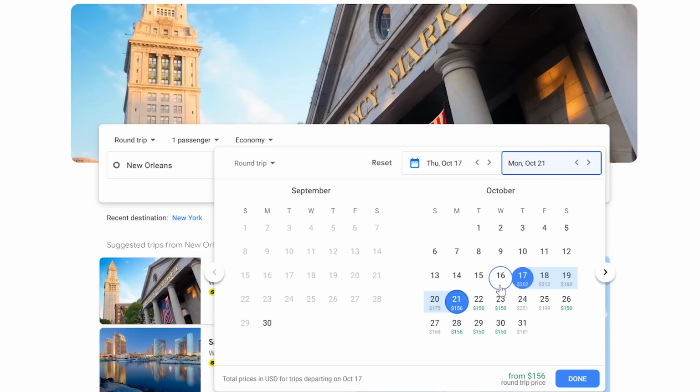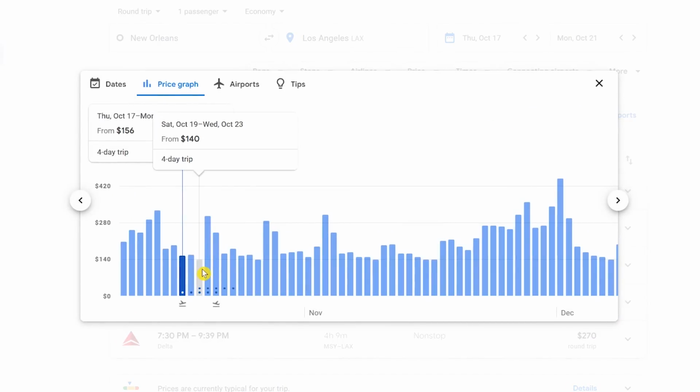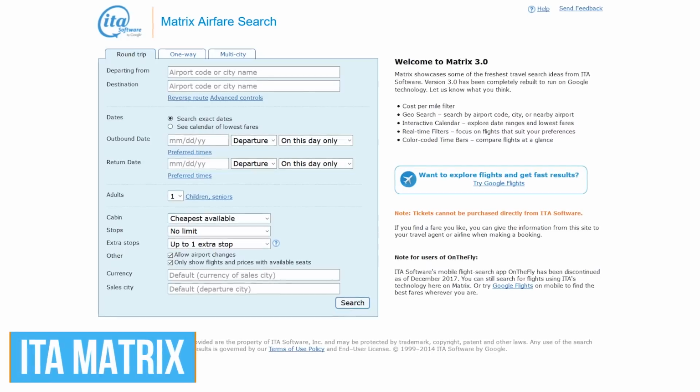And for the return flight to New Orleans, the savings to switch to another date is only marginal. So I'll leave it on the 21st. Then click on Done here at the bottom. After you've done a search, there are additional filters here at the top. I find the price graph to be especially useful for looking at price trends for trips of the same length. I'll mention this one quickly.